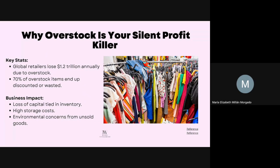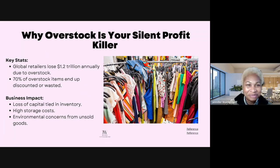Now, if you take a look at this image, I'm pretty sure most people have seen this during sale period. Rails and rails of half-destroyed clothing hanging from the hangers in absolute disarray, whether it's during sale or always a corner in the side of a store all year round. But this is the epitome of overstock. The clothes that did not reach their estimated sell-through or were returned too close to the end of the season. But here they are, available to be sold at a discounted price.